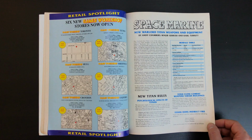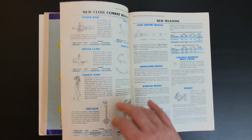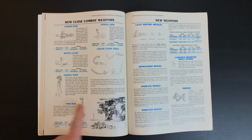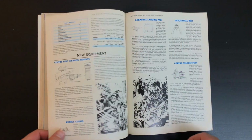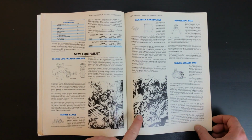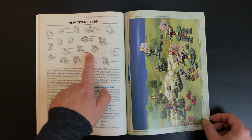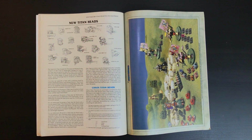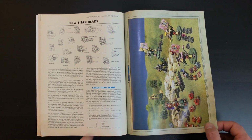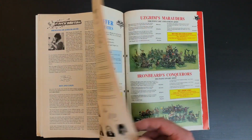Space Marine, new Warlord Titan weapons and equipment. And Karl Tibut, I haven't heard of that man before. I hope we'll see these weapons again in Adeptus Titanicus. The power ram was always awesome. I'm sure there's another like landing pad. There it is, the Carapace landing pad. Marvellous. Awesome artwork as per usual. A brilliant piece of artwork here. Look at these heads. All these different Titan heads you could get. They are amazing. Slaanesh Titans, I believe there. How to paint your Titans.